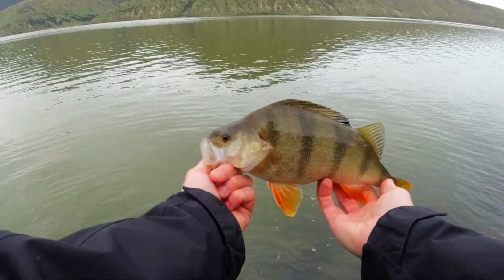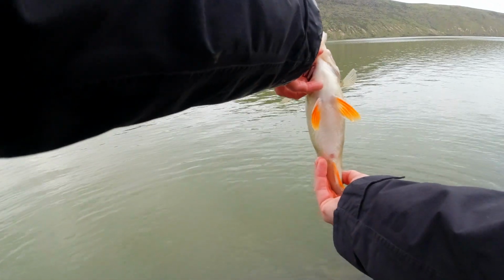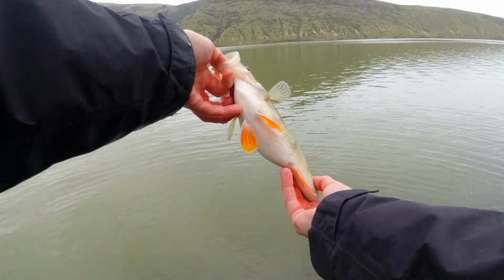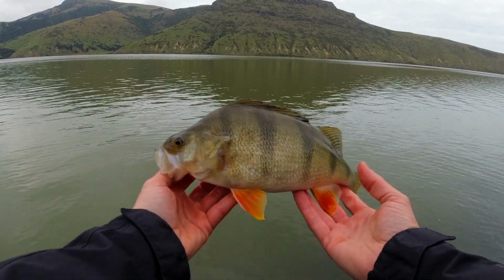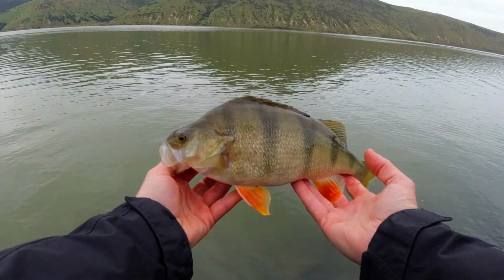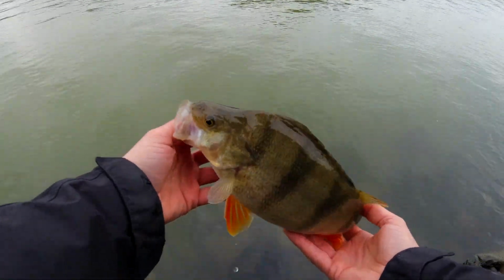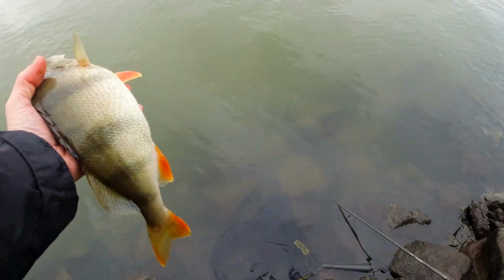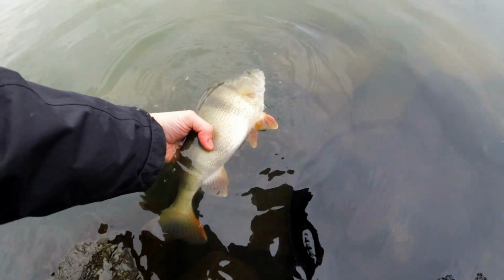Alright, so there's the first fish. Nice 1.5 pounder. You can see that they're stocking up though, and they're getting that nice thick belly. Beautiful orange fins. Gorgeous. I was just popping along that little swim bait along the bottom, stopped it for about half a second. So I might need to slow down the presentation. But yeah, this is the 1.5 pounder. So let's get her back. Just gorgeous fish.